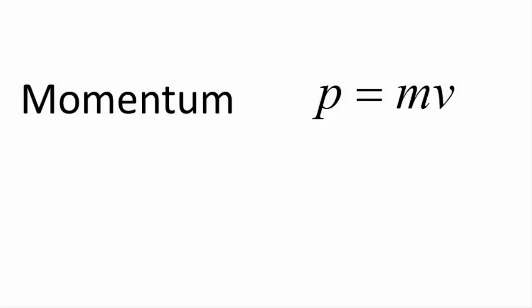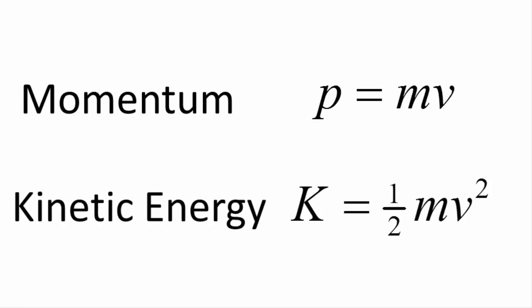We've previously described momentum as moving mass, which is dependent on mass and velocity. But kinetic energy is also dependent on mass and its velocity. Both require a force to change them. What then makes momentum important?